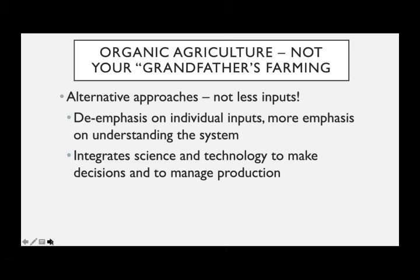But I think that they're also great examples of people that have been really trying to maintain and do no-till, but are really moving ahead with science and technology and highlighting that organic agriculture is not what was done on your grandfather's farm. And that's something that I hear from farmers. Oh, it's going back to what my grandfather was doing when he was doing all this cultivating. That's not the case.